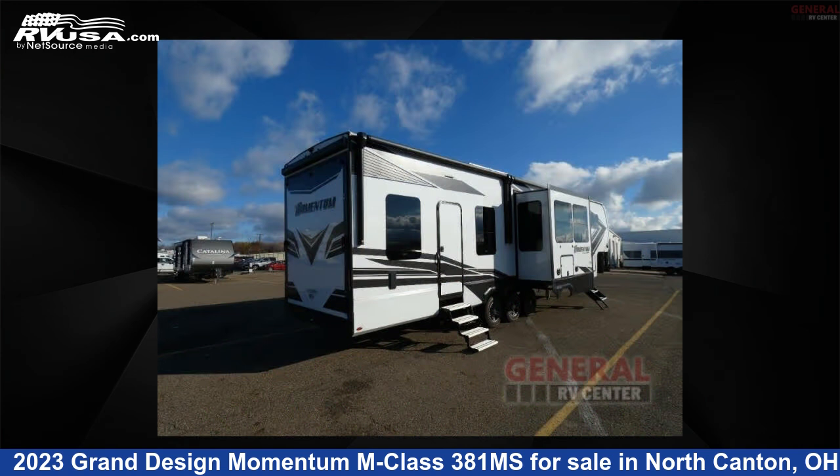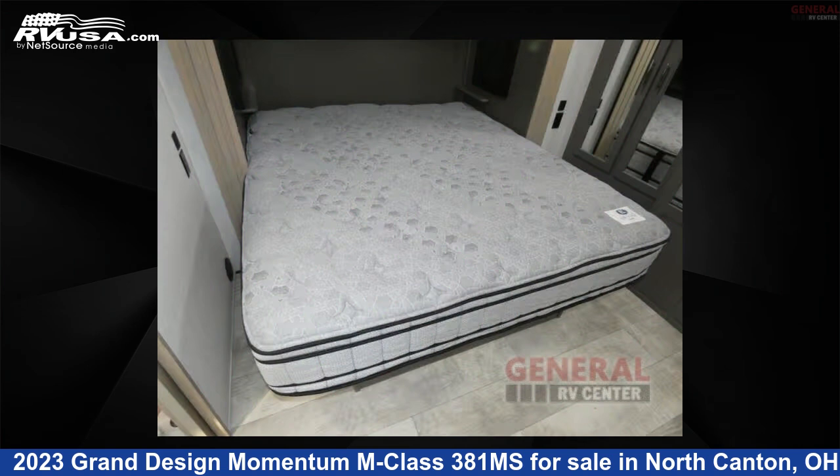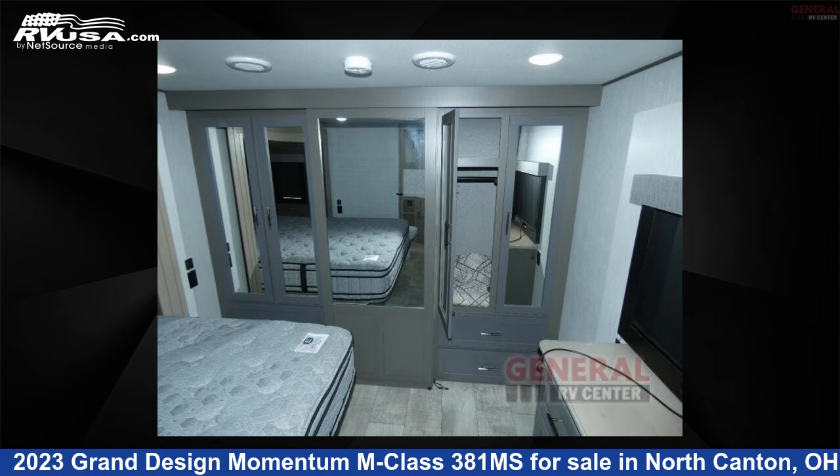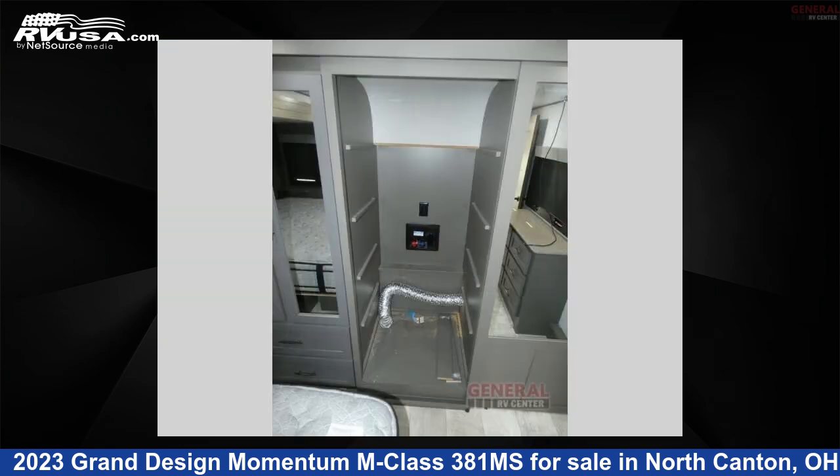This used Grand Design is 45 feet 0 inches in length and features sleeps 7, Slideout, and 140 gallons fresh water capacity. The floor plan layout of this toy hauler features bath and a half, front bedroom, kitchen island, loft, 2 entry/exit doors.